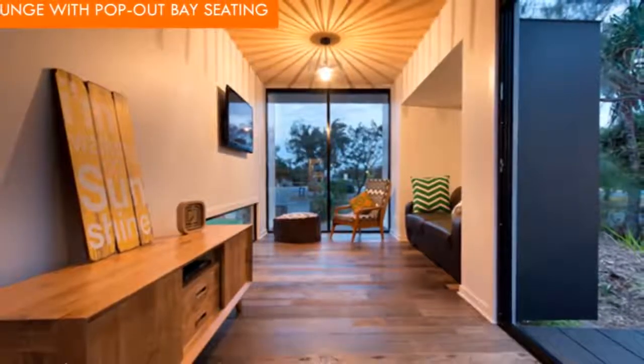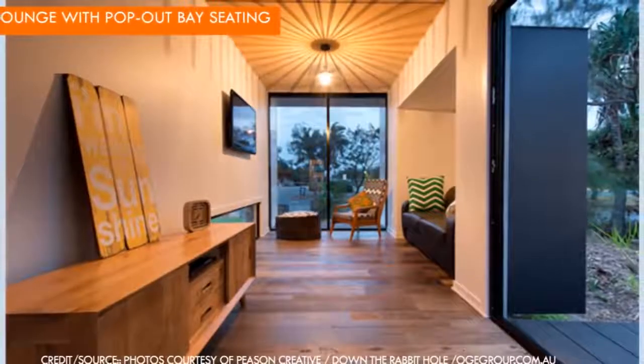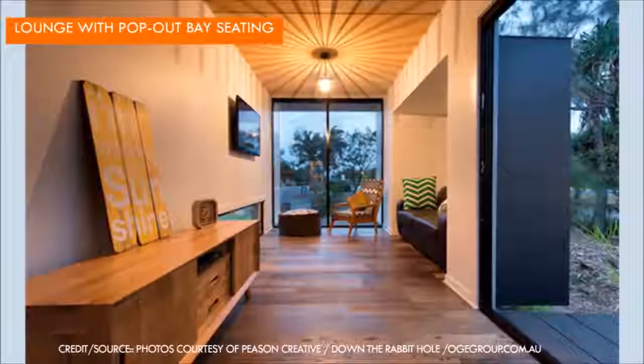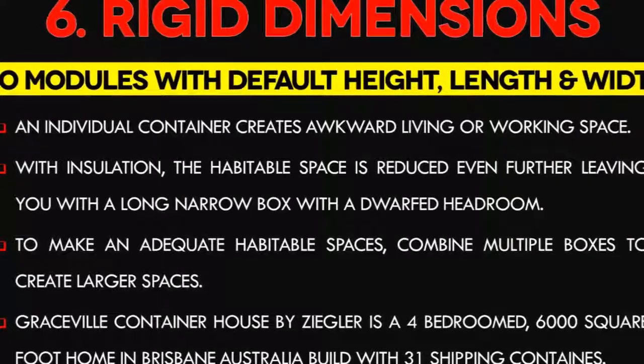Because a single steel wall conducts heat, condensation can easily form on the interior walls. Interior air can become moist and form rust. The container should be adequately sealed and insulated to allow proper breathing within the wall cavities.